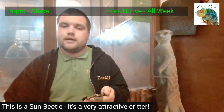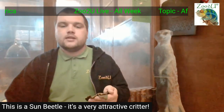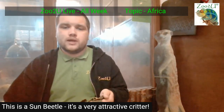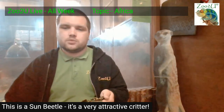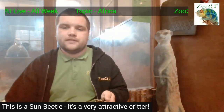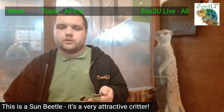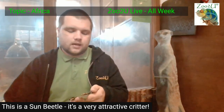So it's warm all year round, which means if you are keeping these as pets, they need to be kept at a really nice temperature. An average temperature of around 25 degrees is really good for them. Anywhere between 20 and 28 is acceptable, but 25 is ideally where they need to be. You can do that through a heated room or a heat mat underneath their enclosure.